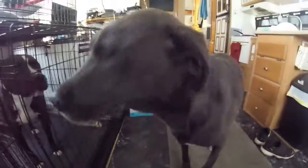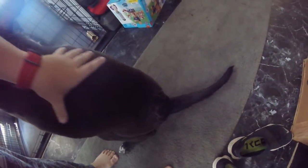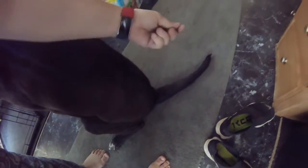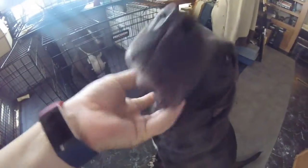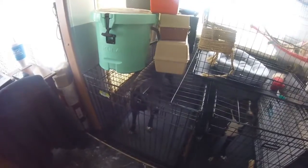This is absolutely ridiculous. Yeah, you're fluffy. And then we have this again. And I literally just brushed her and vacuumed her yesterday. How is this possible? For a lab! Good girl. Absolutely crazy.